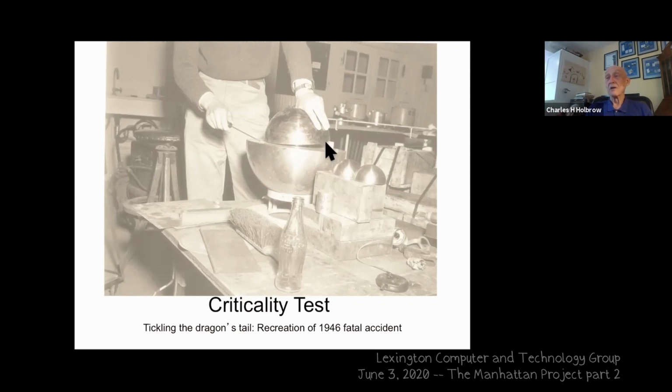And of course, the story is, in actuality, this happened. Something slipped, this dropped out, the bomb, the thing went supercritical, and he had to pull it apart because there were other people in the room, and he died miserably a few weeks later. This is somebody just sort of recapitulating that.